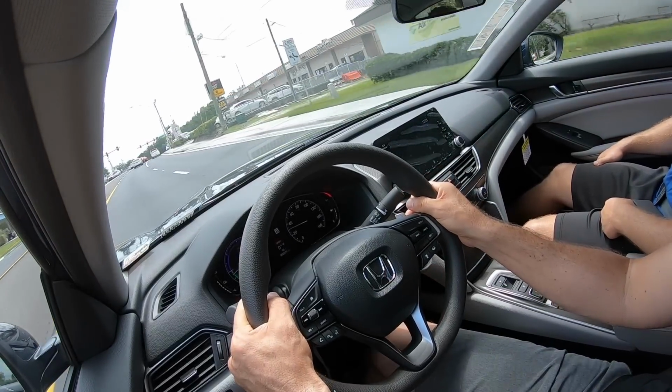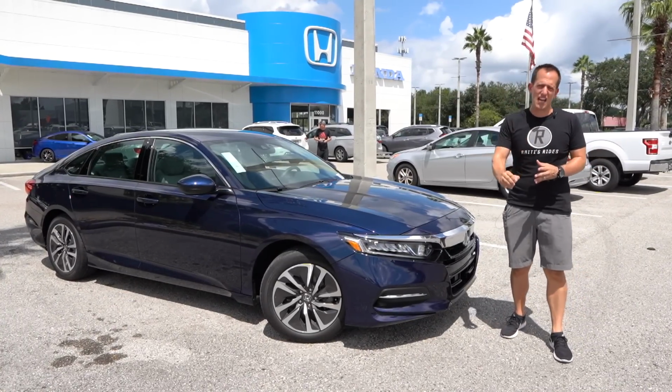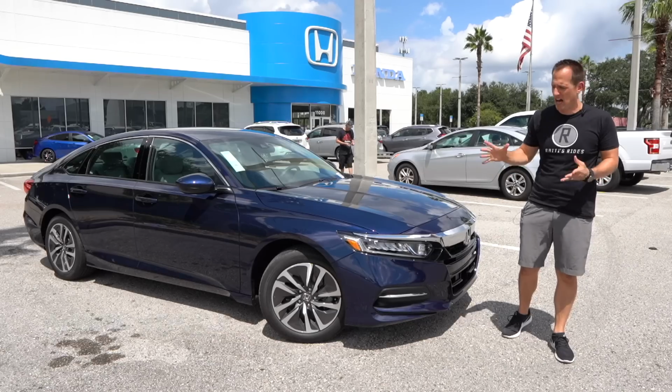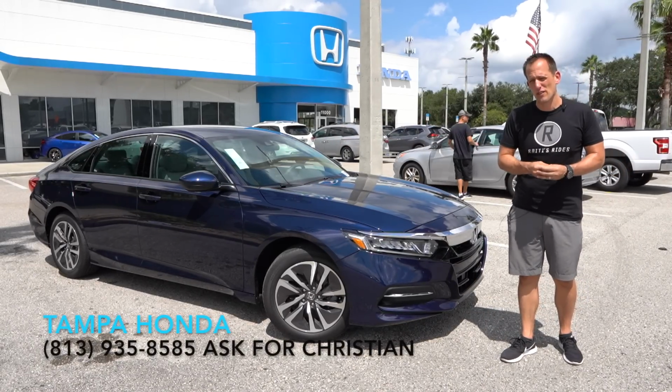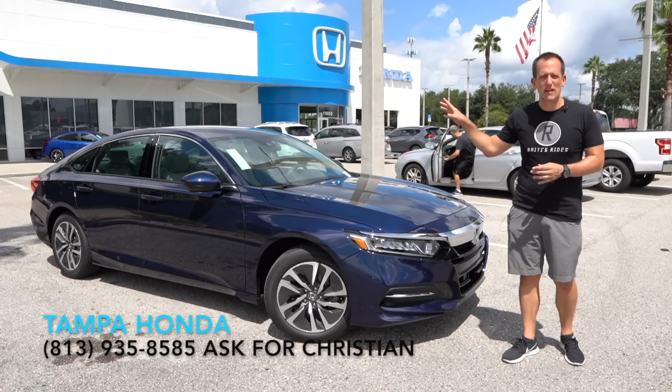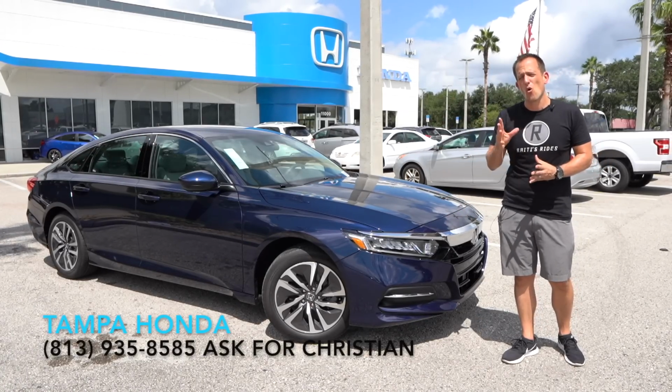We'll get back to Tampa Honda, so I'll see you in a split second. All right guys, it's been another fuel saving time here at Tampa Honda with this Accord hybrid. You know what? I think if I was going the hybrid route, this is one that I would give serious consideration, especially if I was cross-shopping it with that Camry.